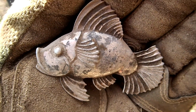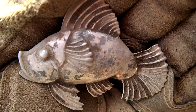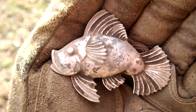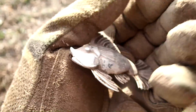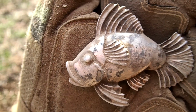It's a big piece of silver. It's got some weight to it. I'd say at least an ounce. That made my day. It's about 4:30 right now, so I'm going to recheck this hole and work the area really slow and see if I can pull out anything else.